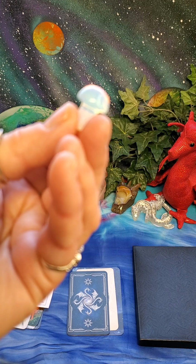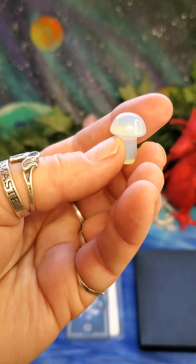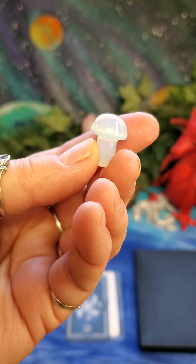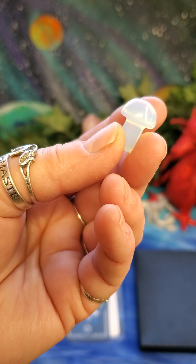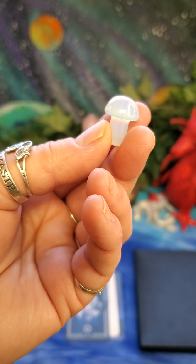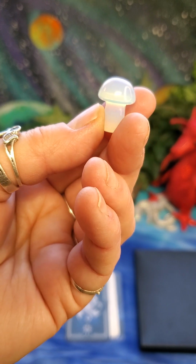It can also give us strength in verbalizing our hidden feelings. So for those of you who need help with your throat chakra, especially as it pertains to the heart, this would be a really good stone to have. It's also really good for success in business.